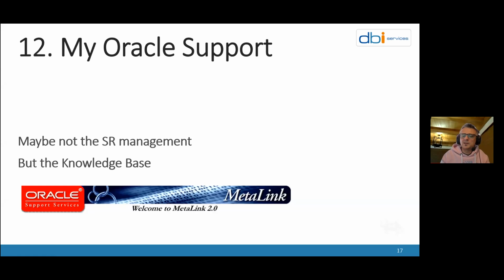You will have to read long lists of mailing lists. You will have to go to Stack Overflow through answers that are good or not. Here you have a support, and all the notes are validated by engineers, by the developers, so you can trust them more than Stack Overflow, of course. So think about the support, not only about opening SRs, but all the information we have to solve a problem when we encounter one.